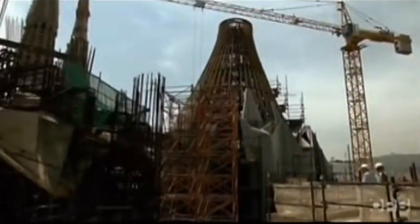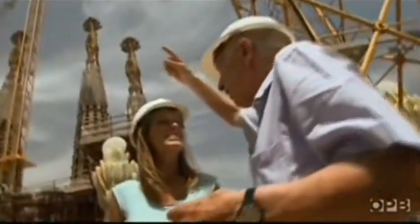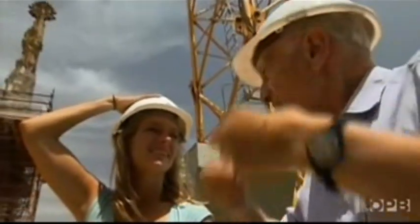This will be the highest tower that arrived with close to 170 meters. 170 meters. Yes, we need to work 100 meters more than now. Now we have 8 towers, and we need to build 10 towers more.